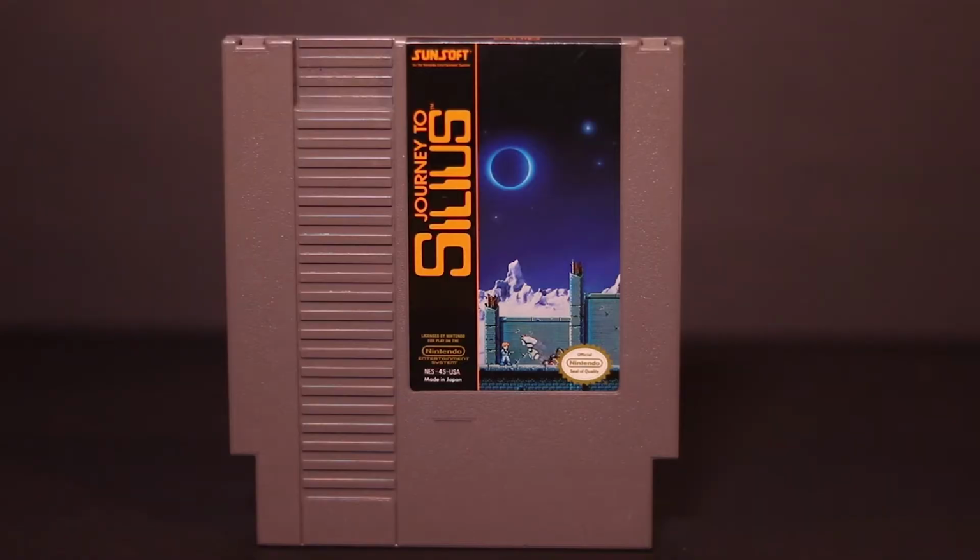I did come across an NES game that I've been looking for. It's not super uncommon, but it's a fairly decent title, and that's Journey to Silius. So this is kind of similar to a run and gun style of game. It's not as fast paced. Definitely difficult to play, but it looks really good. It plays really nice. So definitely happy to add this one to my collection. So that's Journey to Silius.